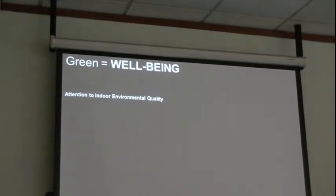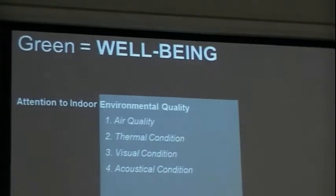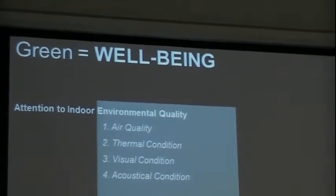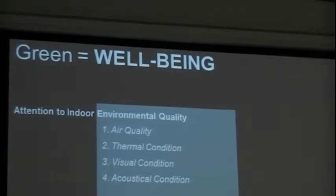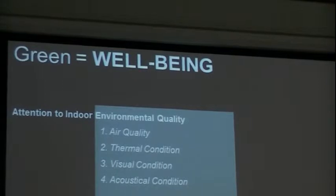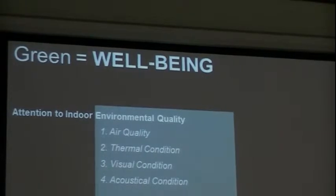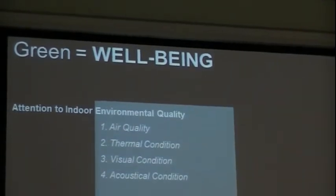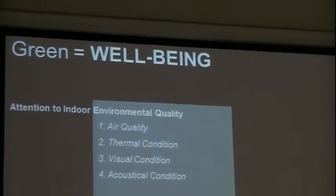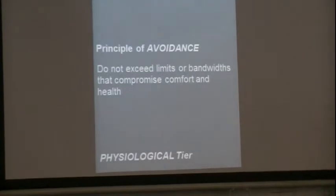If you look at rating tools, they will tell you that you must achieve certain conditions of air quality inside the building, certain thermal conditions, which means thermal comfort, temperature, humidity, certain visual conditions, which is to say the kind of light, the visual comfort, and lastly, acoustical comfort, meaning insulation from noise. This is what all the rating tools ask you to do. This is what I call the physiological tier, which means physical comfort. My body, my hearing, my senses. This is my comfort level, physiological comfort.